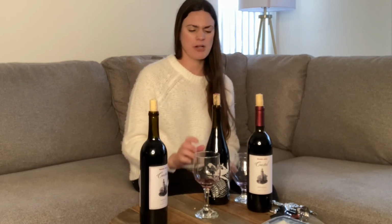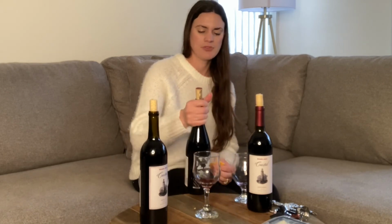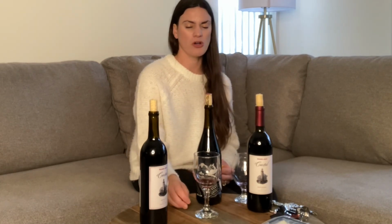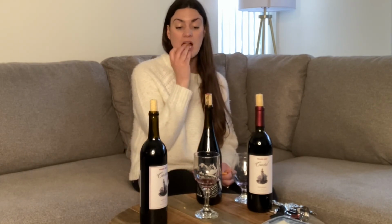Zinfandel is not bad, but I don't know if I can even drink this. It's just no good. So like I said, $4.49, $6.99, $4.49. The $4.49s were better. I was wondering if I just lucked out the first time around, or if they actually were all good, but I don't consider this one good. I think you could do this with a steak. These two would be good with probably a fish. But yeah, they're very, very good. If you get a chance to go to Trader Joe's, go with the Merlot.